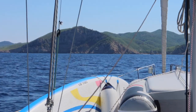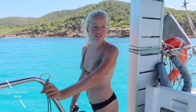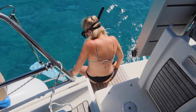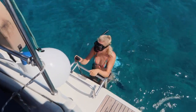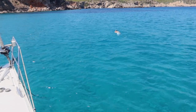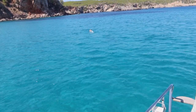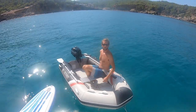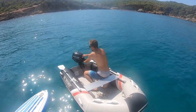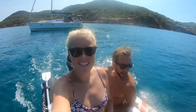Since we're planning to stay here for a couple of days, I want to dive in and check on the anchor to see if everything is well set. Ooh, it's cold. Now go find the anchor. I think she's swimming back to mainland Spain. Right here. How does it look? Super good. It's paradise down there. Today we go exploring. She's ready. And we're off.